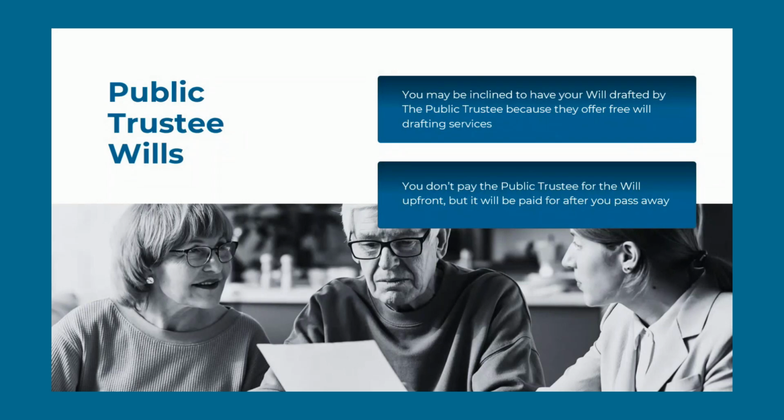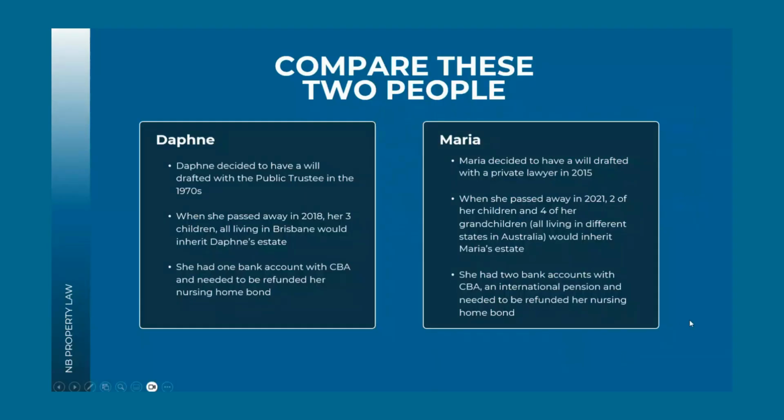So with the Public Trustee, they have to be appointed as the executor, and then their role in acting as the executor is how they basically obtain payment for their services at that point in time. So there can obviously be some cons that come with having the Public Trustee draft your will. So I suppose looking at a couple of different situations, we've got someone that's had the Public Trustee draft their will, and another fictitious client that's gone to a private lawyer and had their lawyer draft that will up.